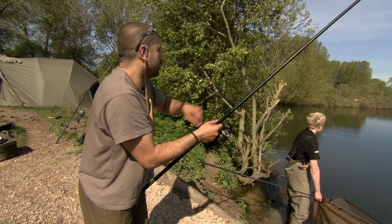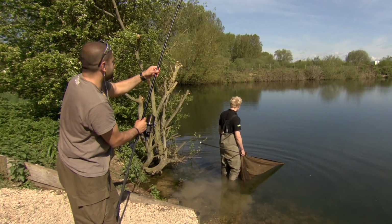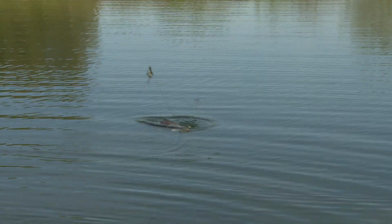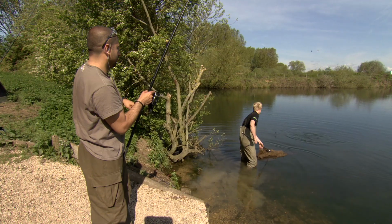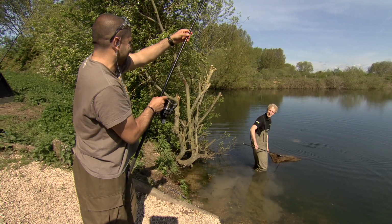Probably the smallest carp in the swim. Maybe there's bigger ones to come. We'll keep working at it. That one, Jake, that's the one I knew was coming.